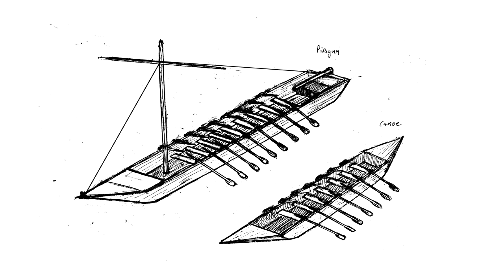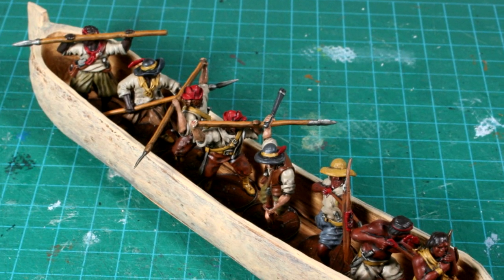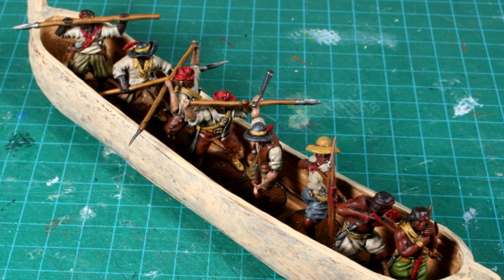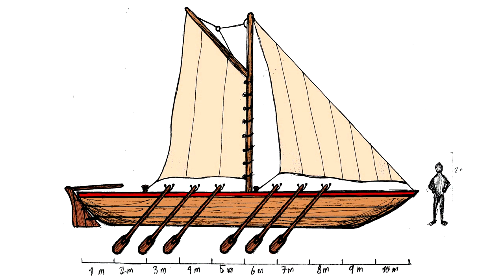The piragua wasn't built that much different from a canoe, only that it was bigger. Again, size varied. Some canoes could carry 10 men, others carried 25. Some piraguas carried 30 men, others carried 120. The biggest piraguas were often called man-of-war piraguas. Piraguas were typically 10 meters long and 1.5 meters wide. Each piragua carried 12 to 14 oars.